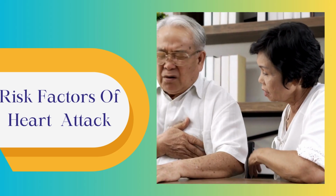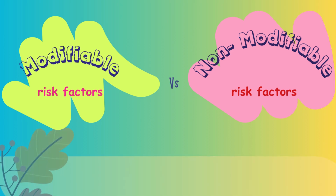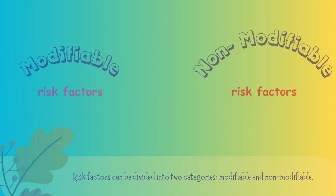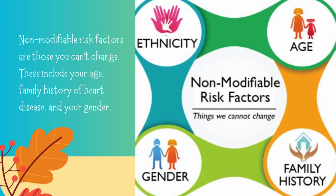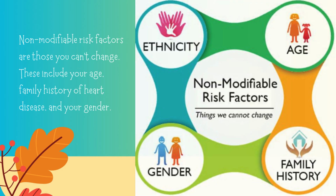Now, let's delve into the risk factors that make heart attacks more likely. Risk factors can be divided into 2 categories: modifiable and non-modifiable. Non-modifiable risk factors are those you can't change. These include your age, family history of heart disease, and your gender.